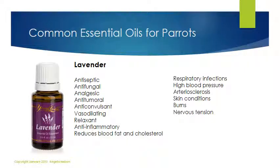So I'm going to quickly go through some common essential oils for parrots. Lavender. Lavender is awesome. It is antiseptic, antifungal, and analgesic. It is antitumoral, anticonvulsant, vasodilating, which means that it opens up your blood vessels. It is a relaxant, anti-inflammatory, and reduces the blood fat and cholesterol. Its uses are for respiratory infections, high blood pressure, arterial sclerosis, skin conditions, burns, and nervous tension.